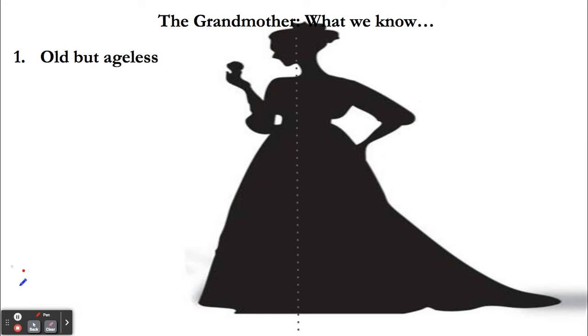We know that to a certain degree, how do I clear this? There we go, mouse.